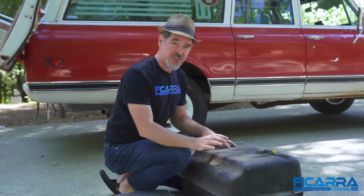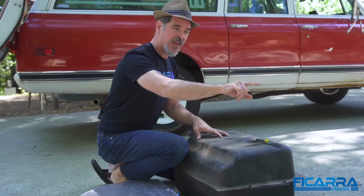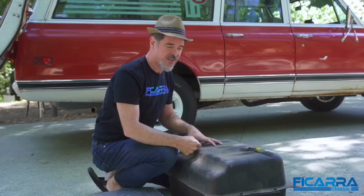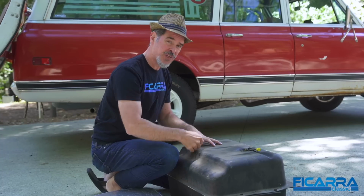Now, fuel injection is different. Fuel injection sends the fuel out at a very high pressure, goes up to the engine, and in some of the systems, the fuel comes back to the tank. So this was that kind of system. So it had to return to the tank. There's nothing on this tank to allow the fuel to come back.